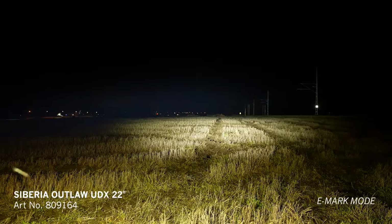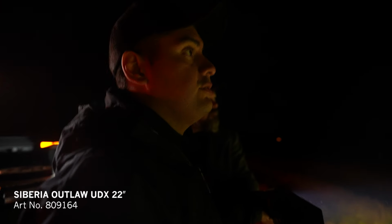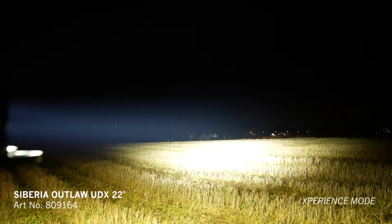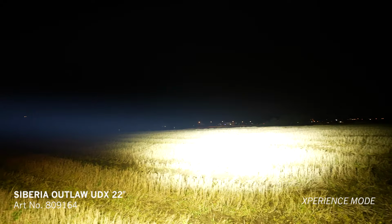And then we will now show you the difference with the UDX, Ultimate Driving Experience mode. And this setup you can use, for example, on a rainy day. So you can use the lower power when you have rain or fog, and you can use the extreme mode more when you need to see long. So you see here this big difference. Here you see how much wider it is. It's super wide. But as you see, you don't have the same push in the center. You compromise with the length.